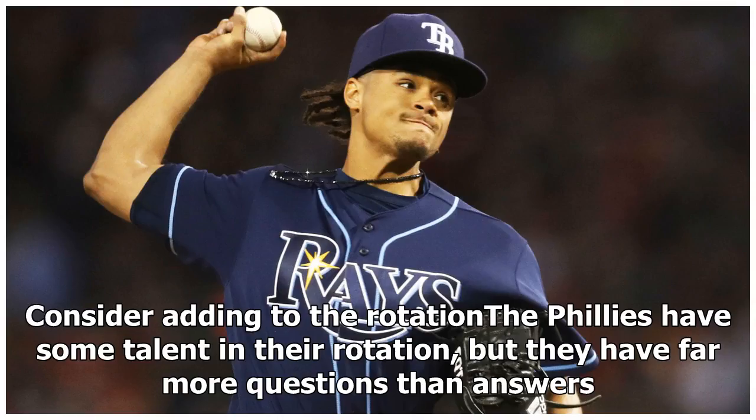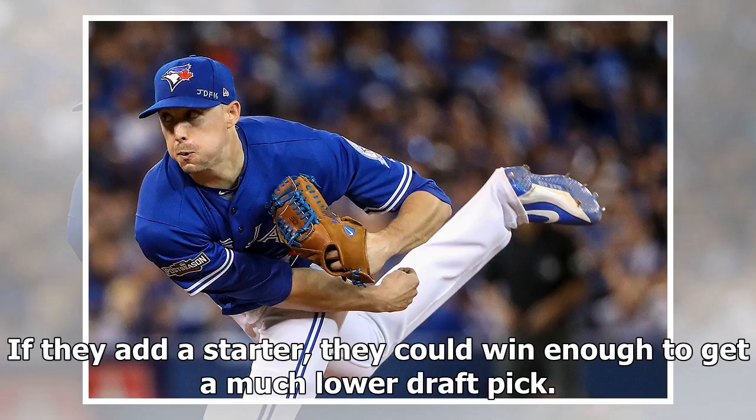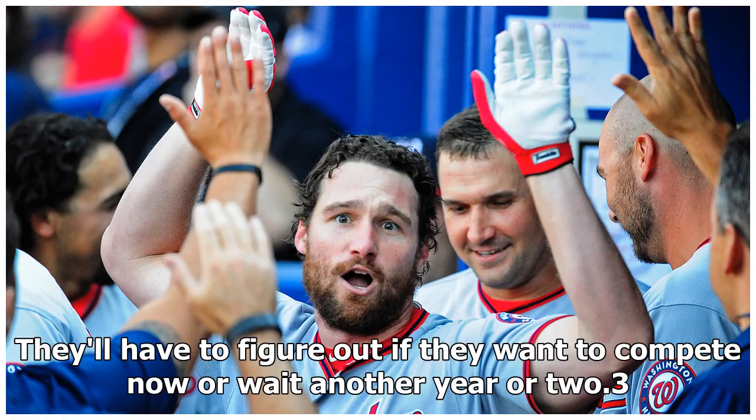2. Consider adding to the rotation. The Phillies have some talent in the rotation, but they have far more questions than answers. The biggest question is, do they go out and add a starter like a Lance Lynn or an Alex Cobb? They have the money and may be close enough to competing to do so, but do they want to? Losing pays in MLB, and the Phillies are in a position to lose once again. If they add a starter, they could win enough to get a much lower draft pick. They'll have to figure out if they want to compete now or wait another year.